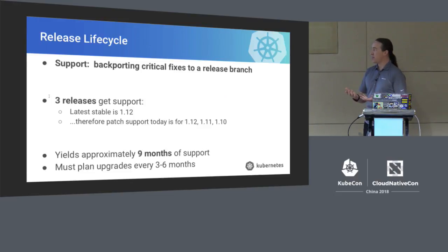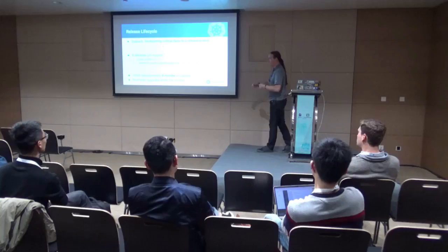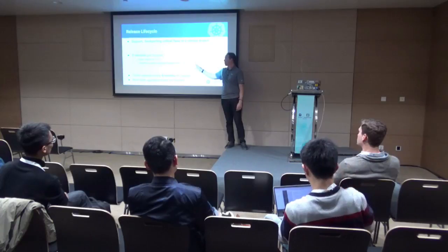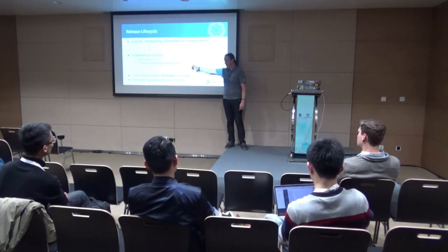As a user, then you see roughly 9 months of support. You can stay on a particular code branch and know that you won't be insecure, that important fixes will come back. But what this means then is you have to plan an upgrade every 3 to 6 months. 4 times a year possibly, maybe 2 or 3. But if you get too far behind, you could get stuck. And as other talks this week at the conference have reminded, our upgrade path is to go from release to release. You can't go from release 1.10 via upgrade to 1.12. You have to go from 1.10 to 11 to 12 and iteratively take these single steps.